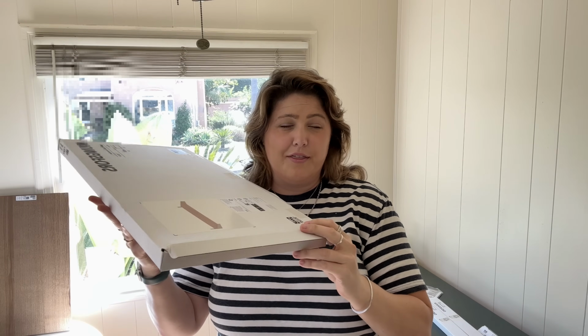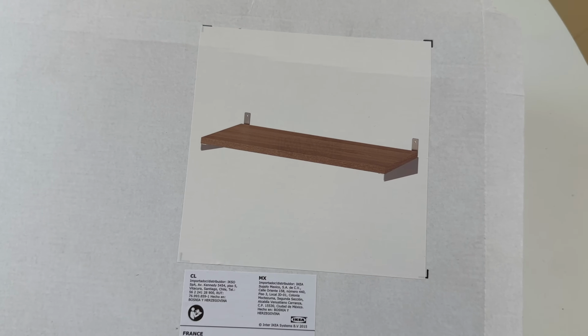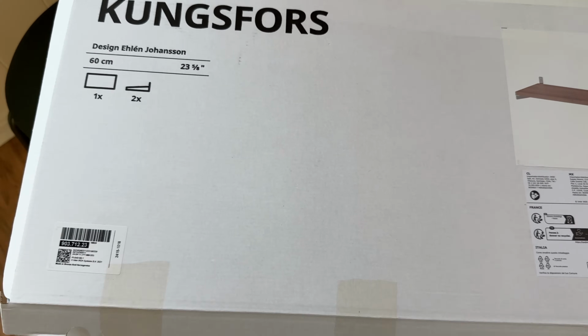Okay, so I also got 3 of these. These are the Kungsfors shelving unit in the kitchen section. I think I wanna do 3 shelves right here, right above this cabinet to store my espresso cups and my Chemex, maybe all my coffee stuff. And then I was thinking maybe I just put the espresso machine over here and create a coffee bar situation. So then I got really excited.